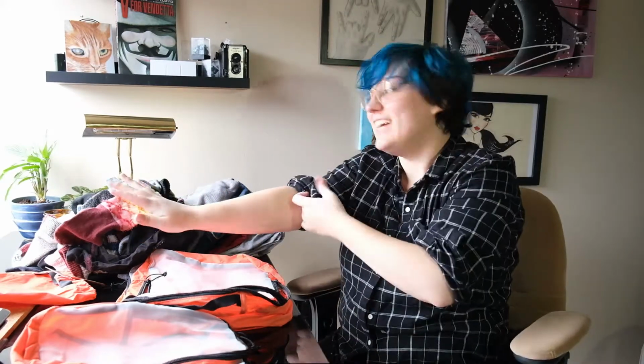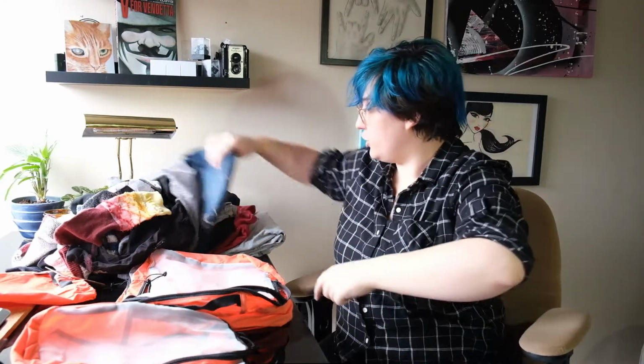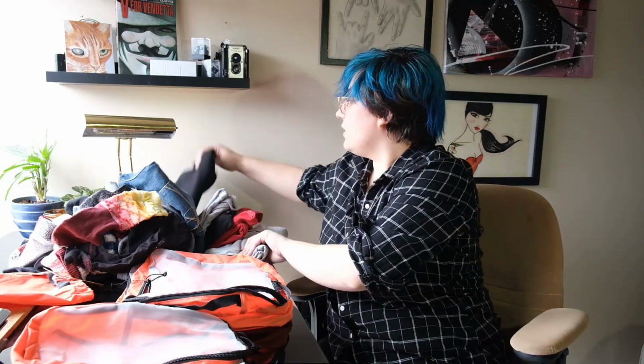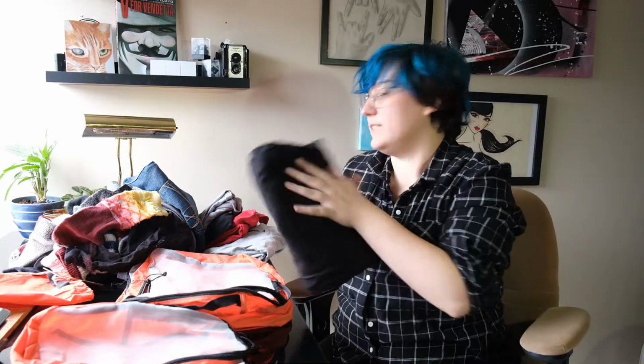The things that hold stuff. So let's actually put stuff in them. Okay, so we've got a bunch of socks. We've got some clothes. We have shorts, we have jeans, we have t-shirts, we have some long sleeve shirts, we have some work pants. So let's just start throwing these in and see how much they can handle.